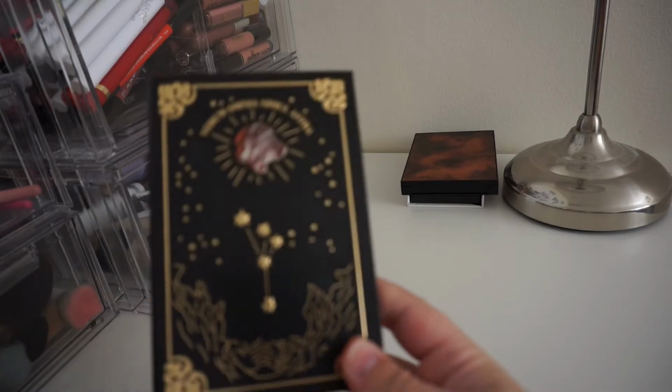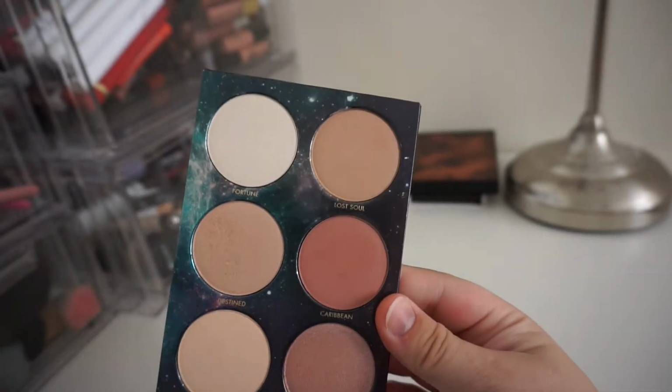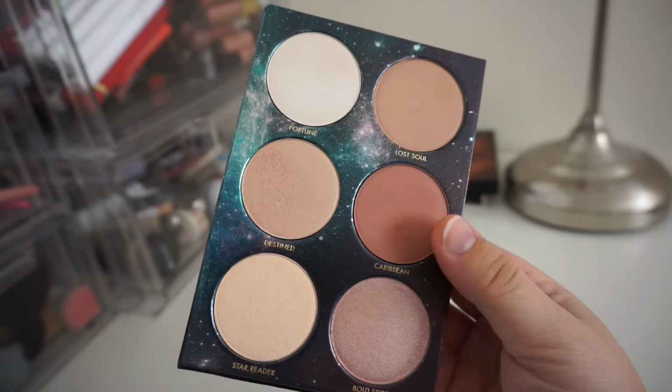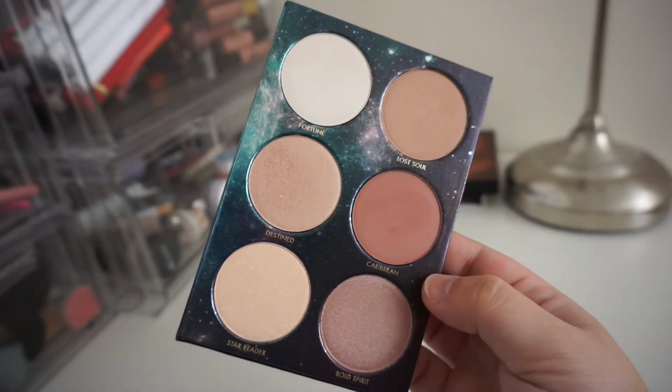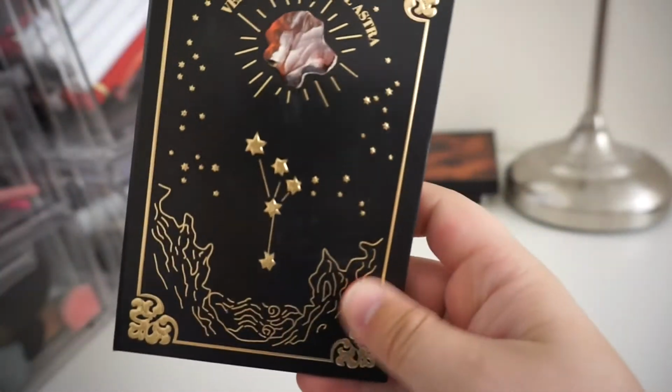Next is this. This is the Pirates of the Caribbean Dead Man Tell No Tales blush palette from Lorac. I love this palette. I think it's amazing. I think it looks great. The Caribbean shade right here is a little hard for me to pull off occasionally. I have to have the right face makeup going on, but the rest of it is beautiful, so I am going to keep this. I think it's cute and adorable.